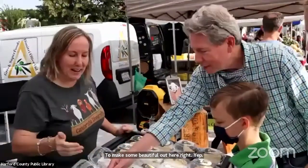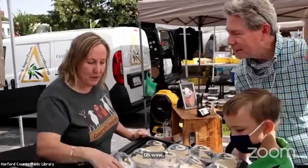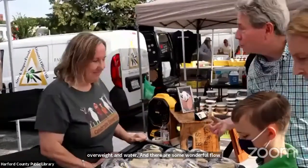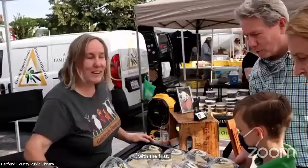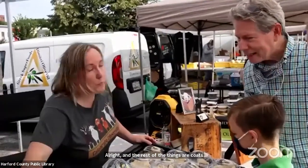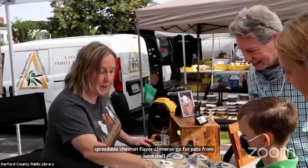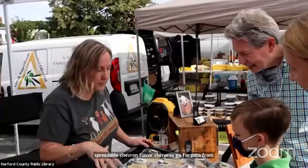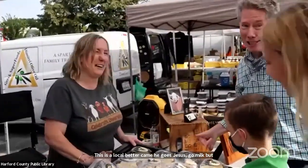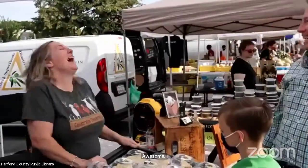Yep. So it's just made last night, and it's a 6.5 ounce ball in water, and there are some water buffalo in the herd, as well as half goats. Goat cheese. Yes. So what do you do? Soft spreadable chevre, flavored chevres, goat milk ricotta, crumbled chevre. This is a goat milk feta, cave-aged goat cheeses, goat milk fudge, and goat cheese cheesecake. Oh, this cheesecake is awesome. All right, well, we'll take one out.